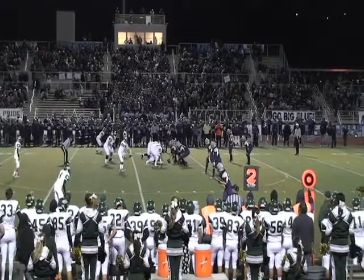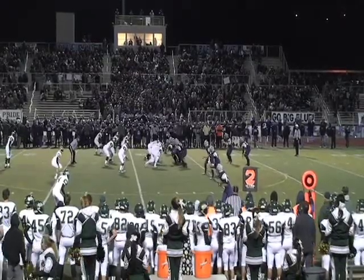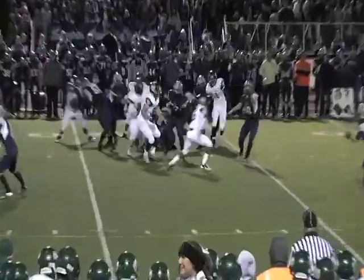Again, we're here in the 4th quarter. Saugus leads 13-0. Saugus in their home blue and silver. Mustangs in the road white and green.